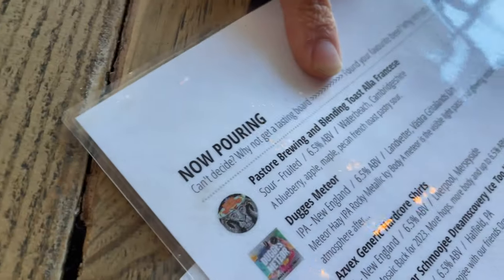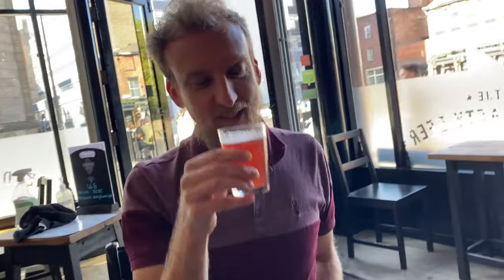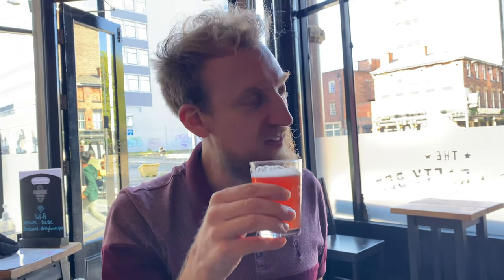Oh, that is really nice, to be fair. I can't even remember what beer I'm drinking. Oh yeah, Vocation Heart and Soul. Pastel. Blueberry, apple, maple, pecan, it's French toast, pastry, sour. Yeah, it's crack. Drink it. The weird thing is, you know when you have a tart with custard and you get all that, the filling, the pastry, it is literally all of that.